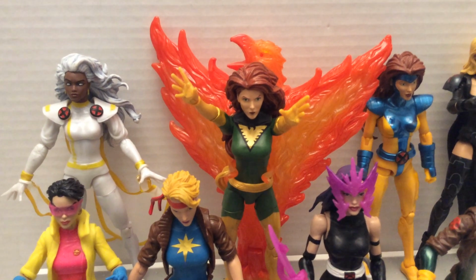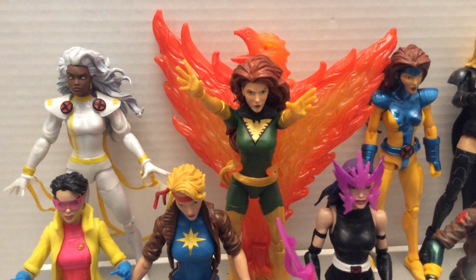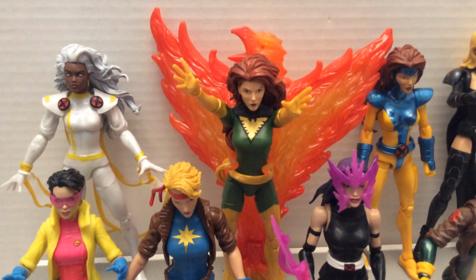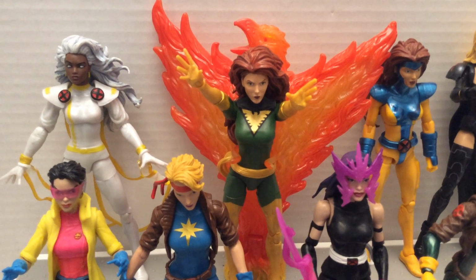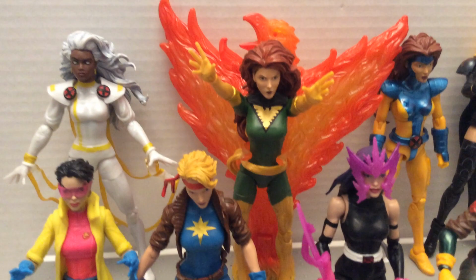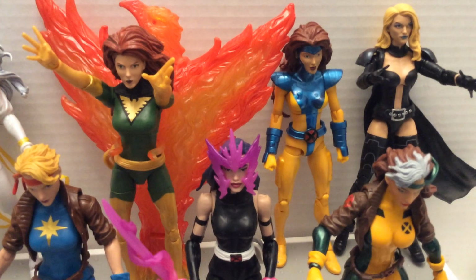Now this Phoenix stand that you see that I attached at the back of her is not really part of this figure. It belongs to a much older version of Phoenix from the Toy Biz Marvel Legends from at least several years before this figure was released. But I was fiddling around and realized that she can be attached onto that stand just the same. So I decided then to go ahead and use it. And then next to her we have the classic version of Jean Grey before she becomes the Phoenix.